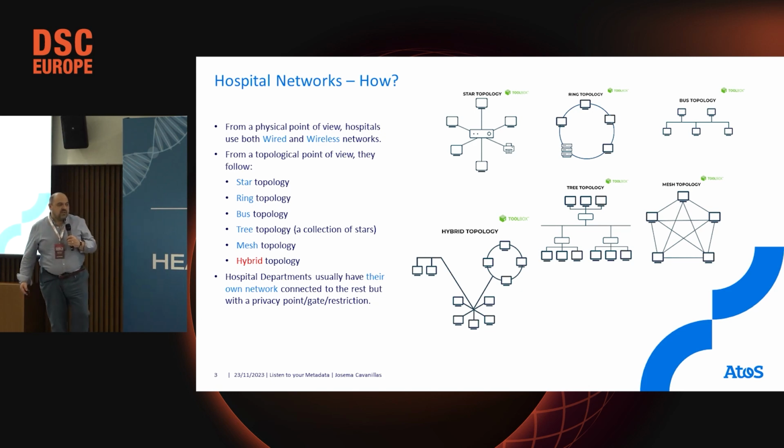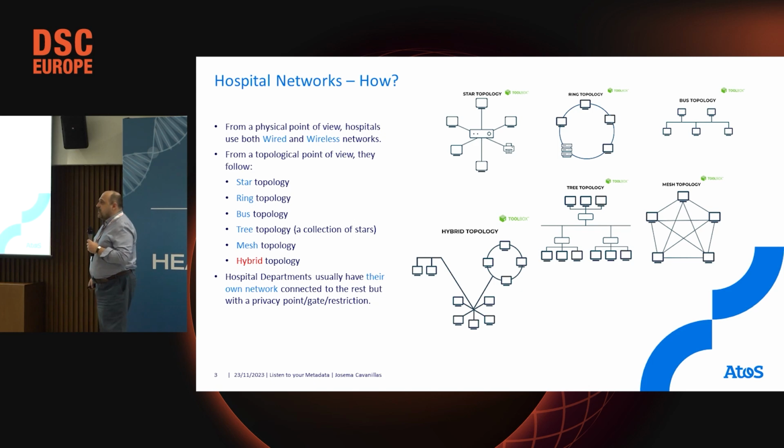Then also you can play with the tree topology. Tree topology is actually a collection of stars, connected through a bus. It helps because many communications do not have to go through a common communication channel. But actually the best one and the most expensive one is the mesh topology, in which everybody is connected to everybody. This is really expensive to undertake.